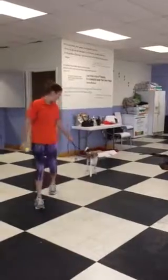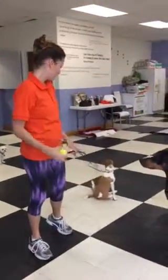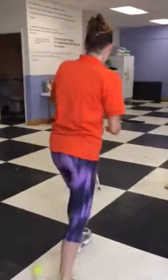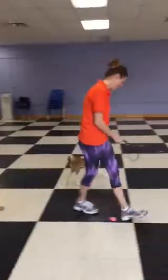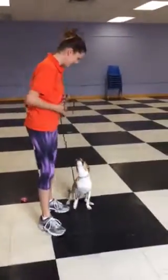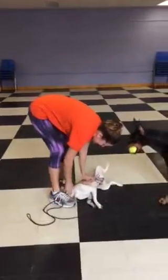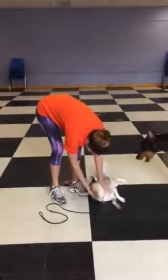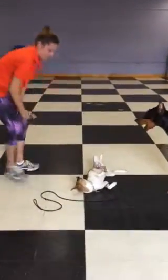Next thing we work on is we teach them to lie down on command. Uh-oh. Scratch her butt. That's right. We taught her to scratch her butt on command. And the down command. Sit. Good girl. We want to say down, and she goes right down to the ground, just like that. That was perfect. Lots of praise. Good girl. And then the stay is the same as the sit stay.